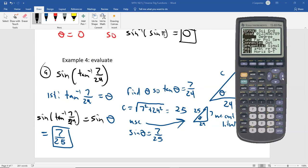So let's change our mode to degrees just so we have a better grasp on it. And let's do the inverse tangent of 7/24 again. And it says it's about 16 degrees, 16.3 degrees, rounded to the nearest tenth. Okay. Well, that's cool. So it's about 16.3 degrees, and then the sine of that turns out to be 7/25. But if you just plug the sine of the inverse tangent of 7/24 in a calculator, you get 0.28. Okay. But why is it 0.28?